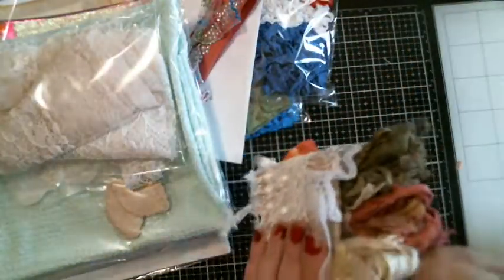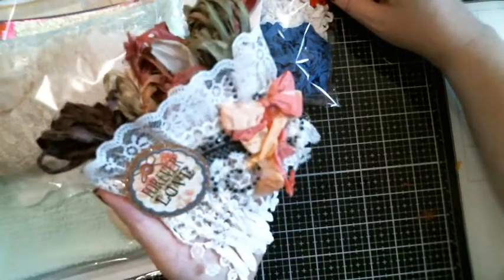But this is so cool, Donna. Thank you. Like I said, didn't that look cute just sitting on a vintage shelf? Just like that. It would look awesome.